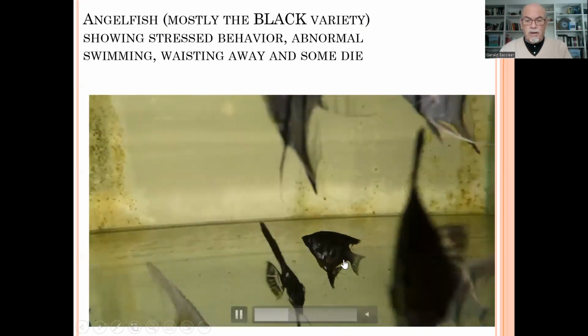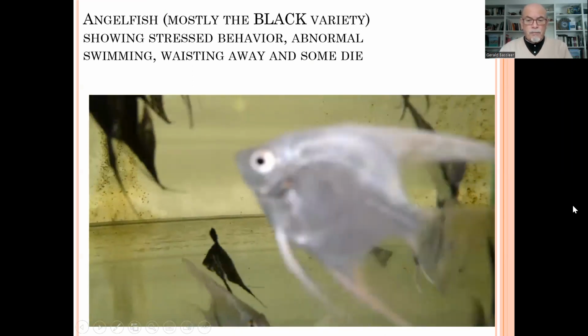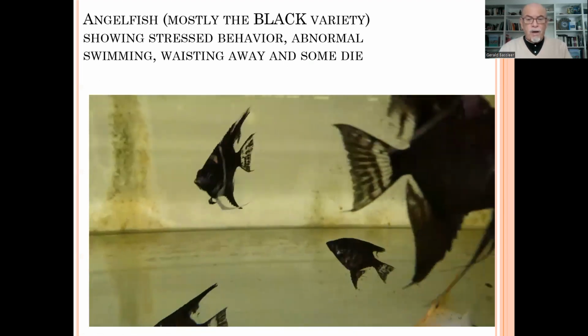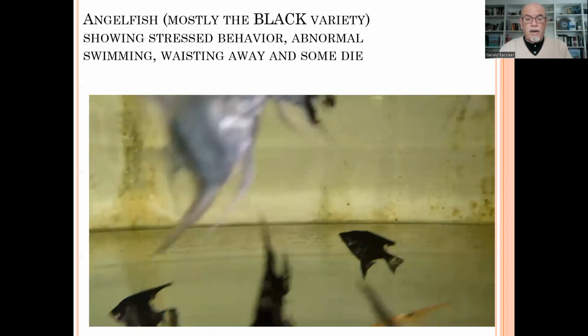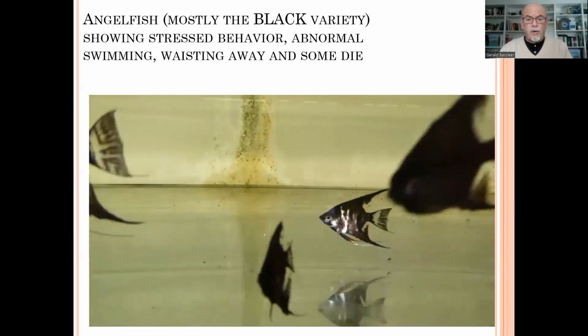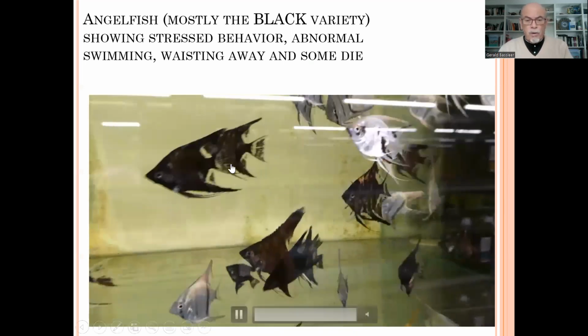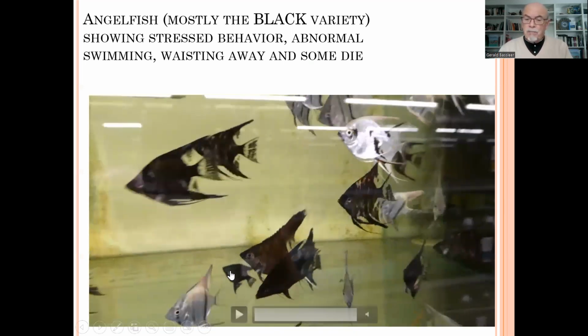Here, look at the one in the middle, which was not swimming normally, was stressed, abnormal, wasting away, and you see the fins are hanging. Here is another one, which is still in rather good shape, and some are doing very well, but they might be getting sick in the coming days or weeks. So it always starts with one or two, and that you have to learn to observe.